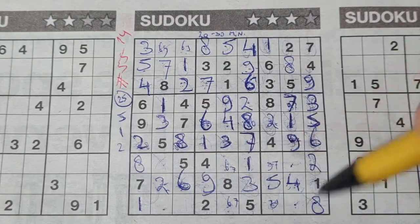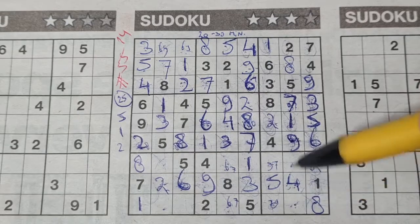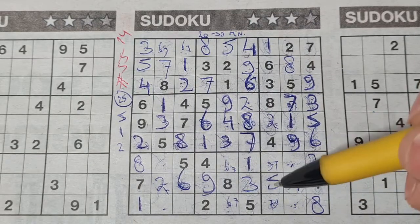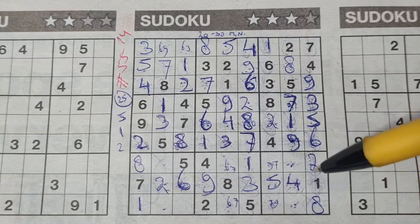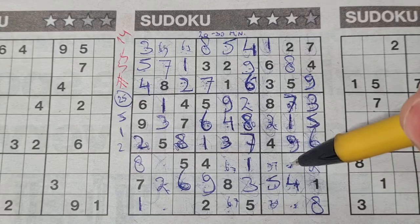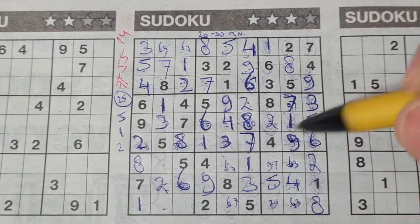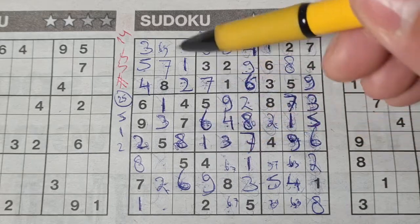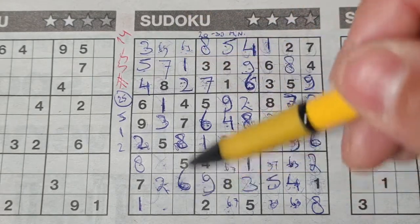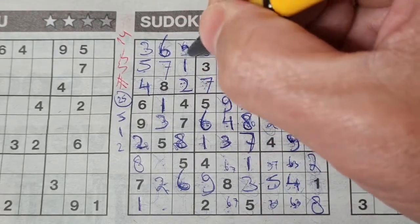2 missing numbers in this big square for numbers the 1, the 2, the 3 is missing, the 4 and the 5 is missing. No, 5. We have a 5 here. 5 and a 6 is missing. 3 and a 6. Let me mark those 2 boxes. We have a 6 in the third column. So no 6 there. 6 should be here. And a 9 goes there.